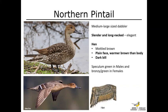Oftentimes they'll be in the company of males, especially this time of year. Again, those same kind of elegant, slender proportions. And proportions, those are some of those things that you wind up getting better at the more you're looking at different ducks. Some of them will look stockier, others will have this kind of nice shape to their head and necks. And the Northern Pintail is one that eventually you'll be able to look at and say, oh, it's got these really slender proportions, quite a long neck for the most part. And then you hone in on some of those finer details.